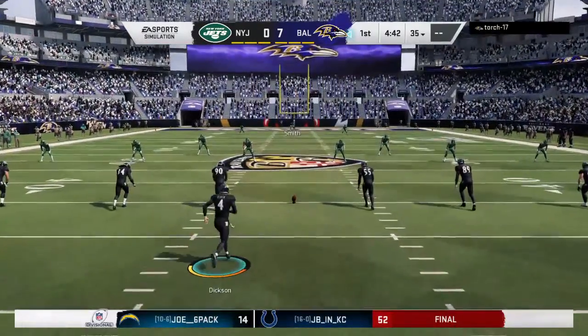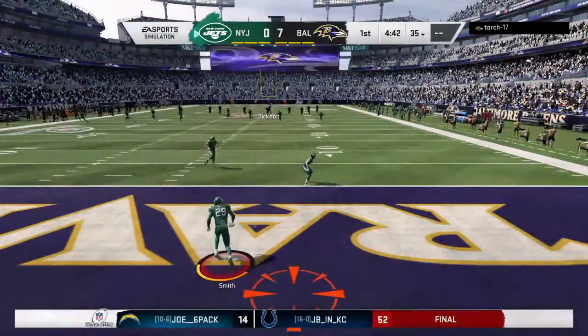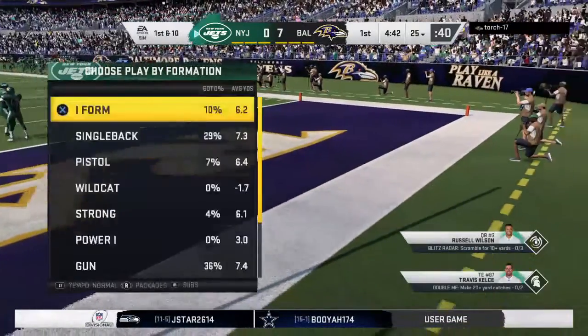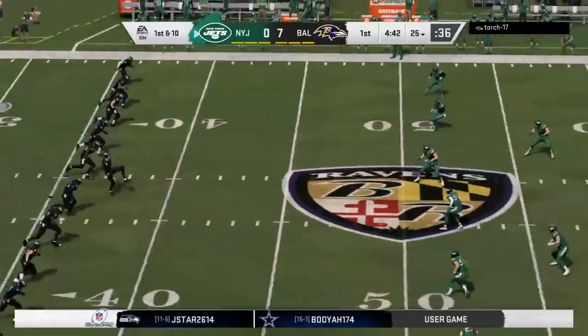So they'll get another shot on offense following that pick six. And now the kick is away. The Jets take over first and 10 at their own 25-yard line.